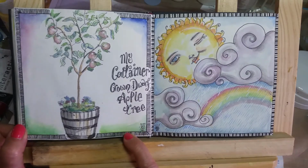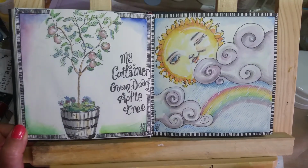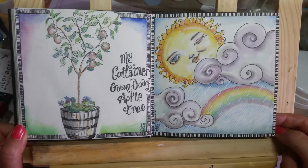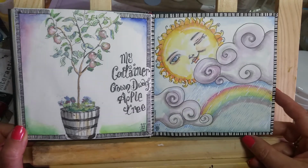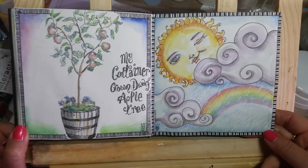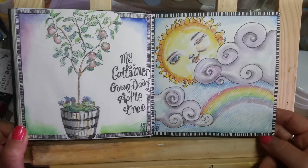And this one was container. So I thought I'll draw my apple tree that did have apples on until we had a strong wind and they all blew off. This one is weather. I quite like this cute little one.